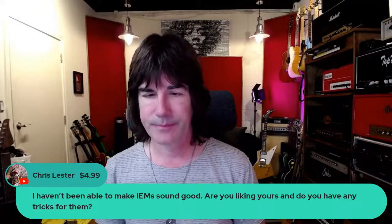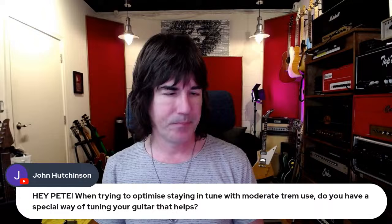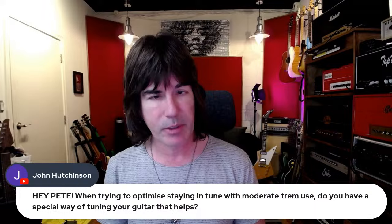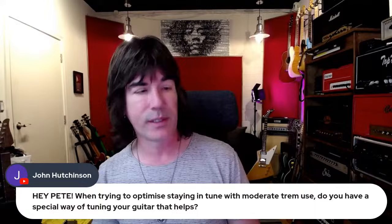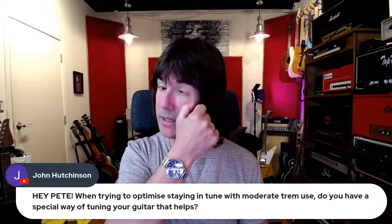When trying to optimize staying in tune with moderate trem use, do you have a special way of tuning your guitar? I would say, first of all, make sure your guitar has a great nut on it, cut properly by a good tech. Go to a great guitar tech and make sure it's as good as it can be. Use graduated height tuners with no string trees. If your guitar has any string trees, get rid of those and get some tuners that get lower as you go down towards the high E. That gives a gradual, a little bit more pressure. That's really helpful. So the nut, it all starts there.